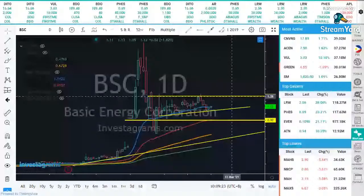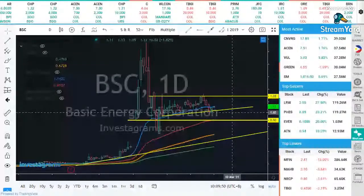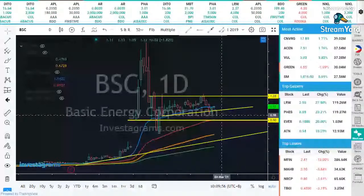It's above the zero line, but below the zero line. So it's a crossover of the MACD, and if the price will close above 1.12 or 1.13 or 1.14, this is good for BSC for me. But if we will close here on this bottom line of the support, this incline, then this is not good for BSC for me.